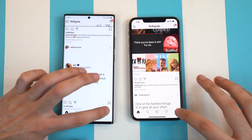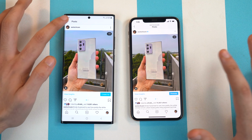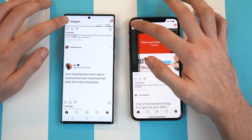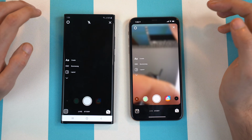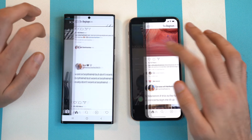Let's go ahead and check out my profile. That also loaded up really quick on both phones. As you can see, no difference whatsoever. Just going to quickly try and launch the Insta camera at the same time. Okay, let's try one more time. Feels like it's actually quicker on the Galaxy Note 20 Ultra. Yeah, for sure, it is a bit quicker on the Galaxy Note 20 Ultra.